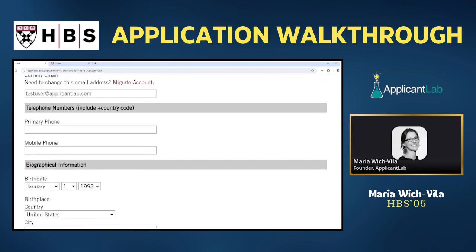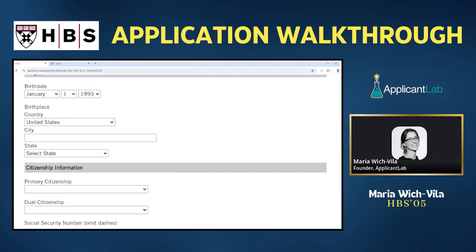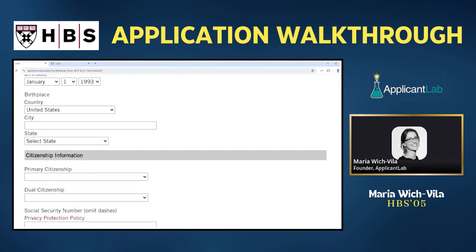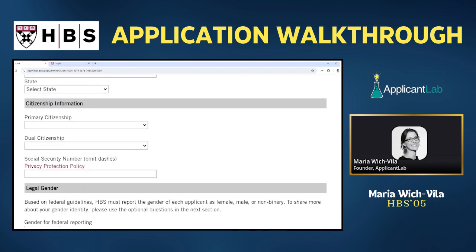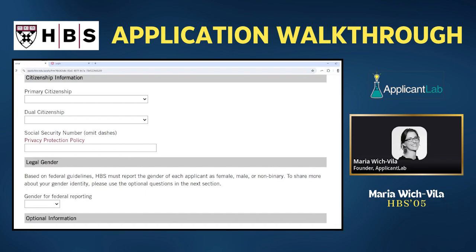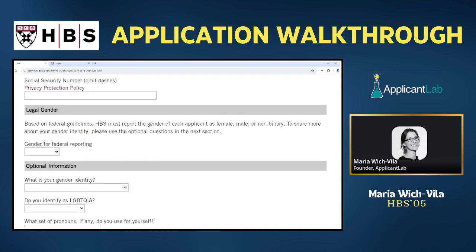Email address, telephone numbers, birth date. Hopefully you know your birth date. That is not my birth date. I am significantly older than that, I was not in fact born in 1993. Citizenship information, pretty straightforward. Primary, dual if you've got more than one. It's asking me for a social security number because I'm a US citizen.